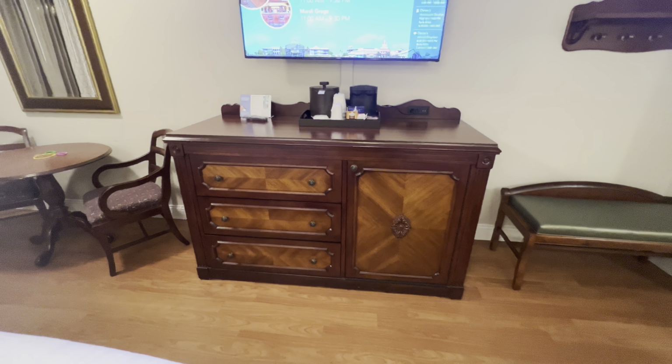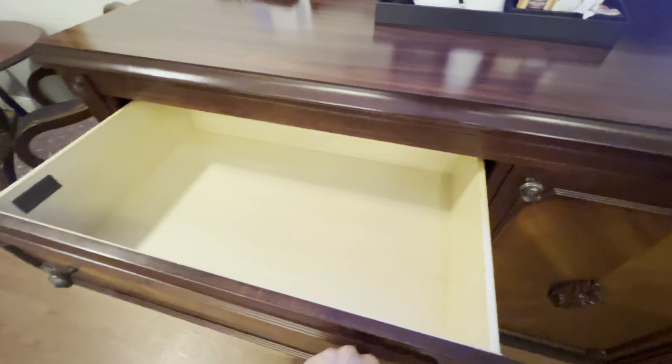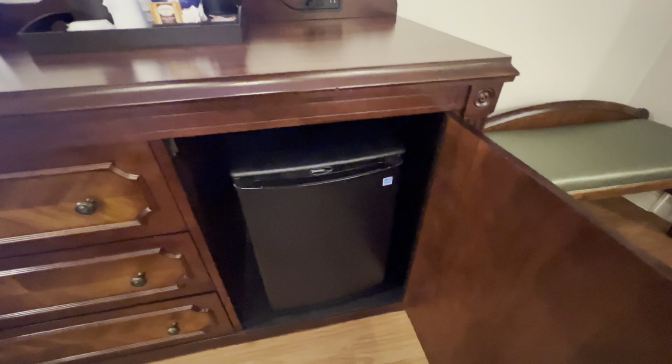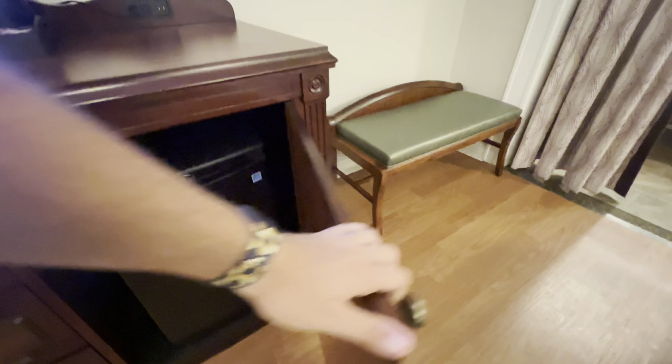This is a beautiful piece too, the dresser. I like this. Again, those lion face drawer pulls, nice big drawers. I imagine our mini fridge, the Danby mini fridge, hanging out in here. Cool beans.